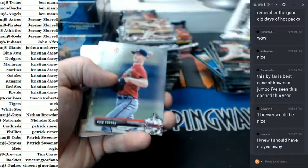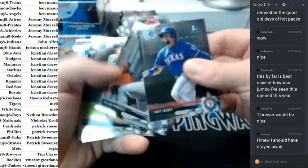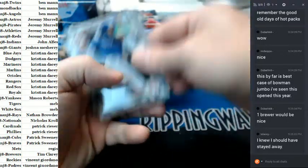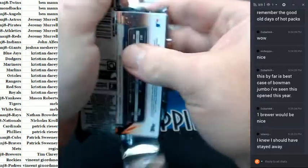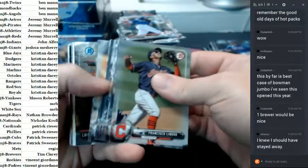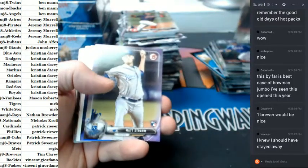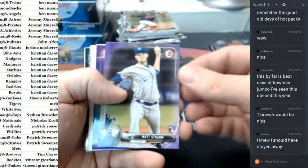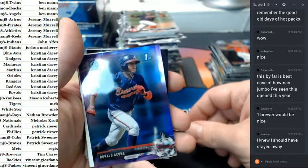Yamada silver. I will randomly give that to somebody. Or just keep it and burn it. One of the two. Purple paper for Matt Strahm. And a purple refractor, Acuña.